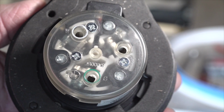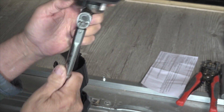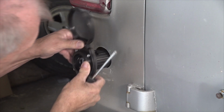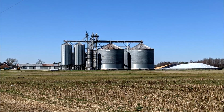Before we mount the inlet, we are attaching our wiring that goes to the inverter. Follow the instructions to make proper wire connections. It's important that you torque the screws to 20 inch-pounds. Place the inlet in the hole, align it, and mark the mounting holes. Drill small pilot holes and mount the inlet on the van.